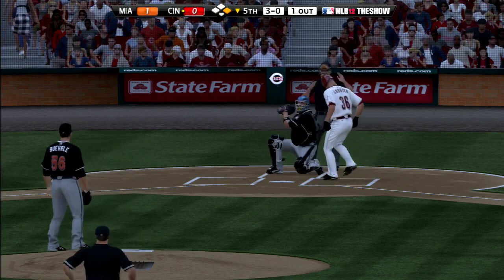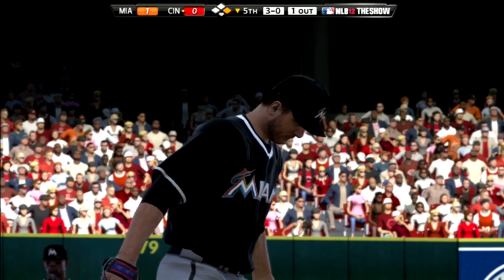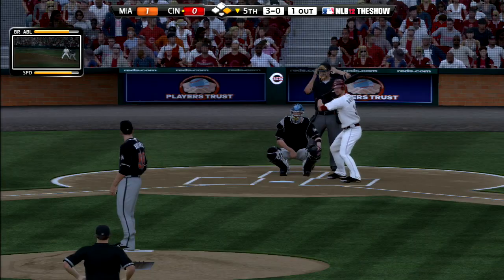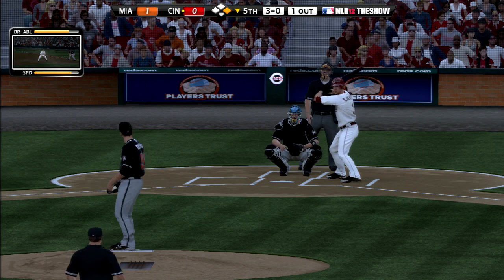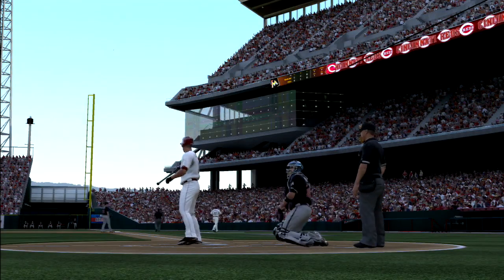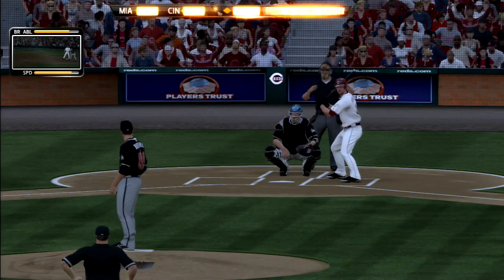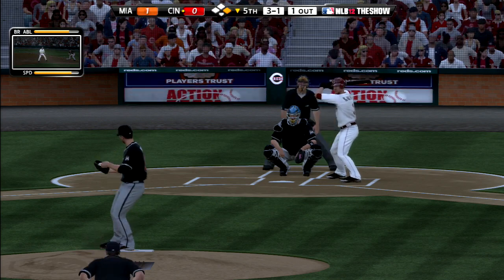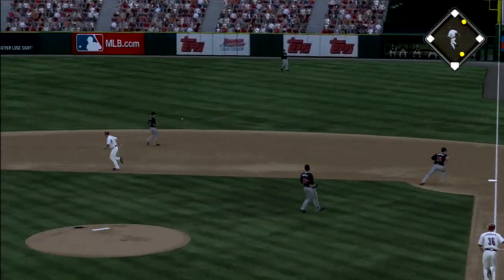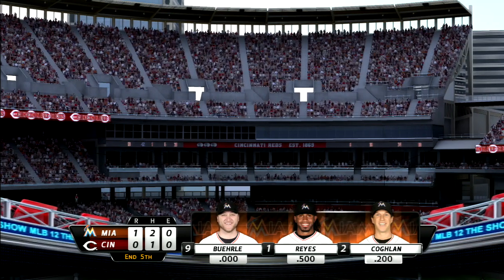Too high as he misses again here, and it's 3-0 now. And it looks like he's just not really in rhythm right now. Pretty well hit deep down the line in right, but that's back into the seats, foul. A late swing here as this is hit hard to the right side. To second for one. The relay on to first. The double play, and the side is retired.